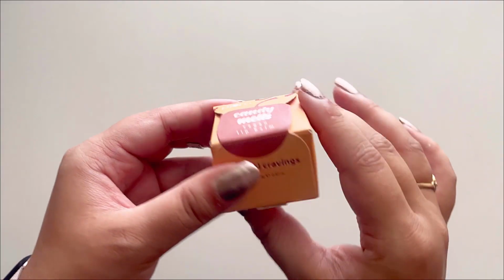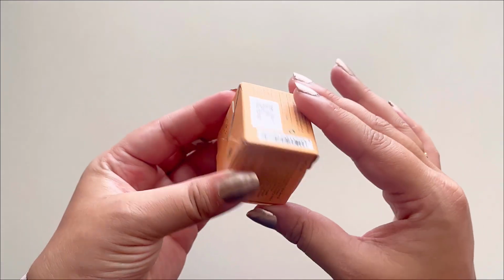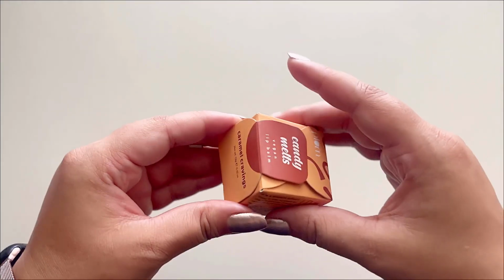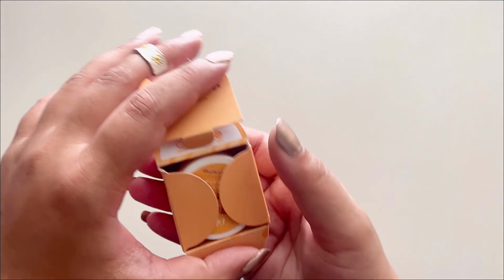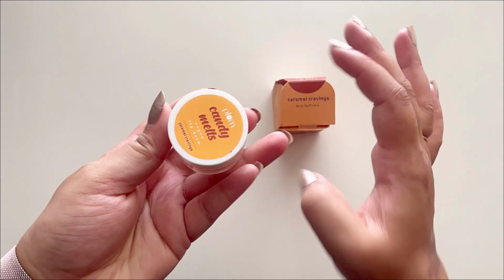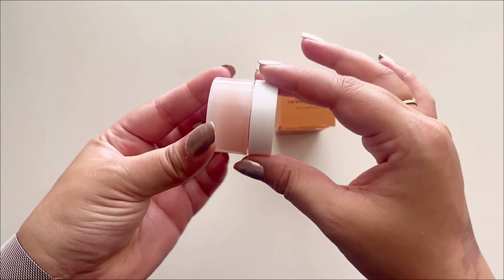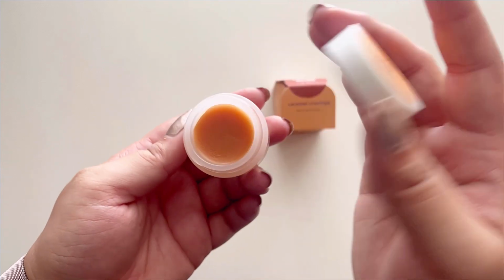Next, I again purchased this for the video purposes. This one is the Plum Candy Melts Caramel Lip Balm. Now, I've had a love-hate relationship with Plum lip balms. The one that I had was Red Velvet and I had to throw it. It was so bad. I heard that they reformulated it and they've launched 2 more flavors, out of which one was the caramel one, and I love sweet sugary fragrances, so I had to get this one.